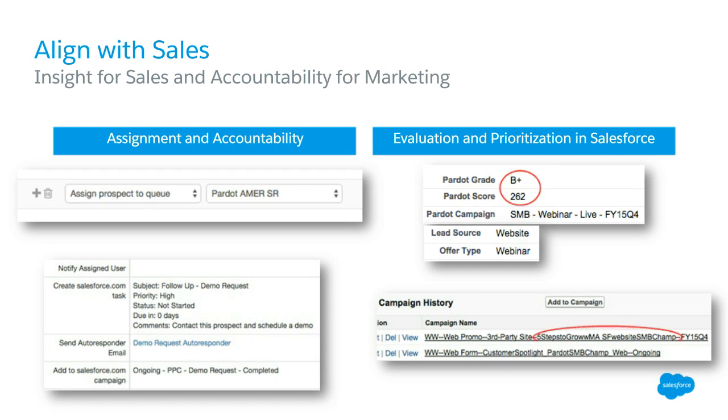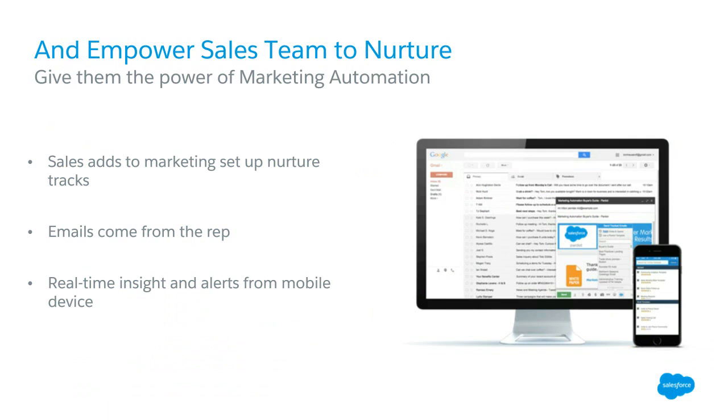But of course, I'm not sure why the slide isn't progressing, so I'm just going to progress that now.